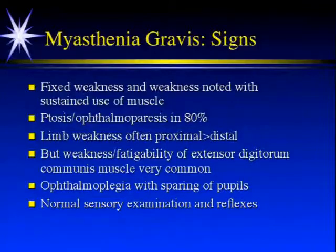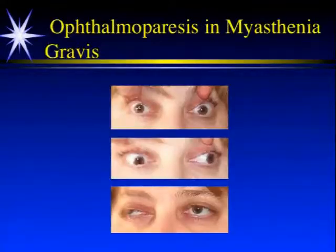They develop limb weakness that's usually more proximal, but they can also, on examination, often have involvement in extensor communis muscle. I don't know why that muscle seems to be more involved in myasthenics than just about any other muscle, but it often is. That's the muscle that helps you pick up your middle finger. And then they have ophthalmoplegia or ophthalmoparesis with sparing of their pupils, but normal sensation and signs, and reflexes.